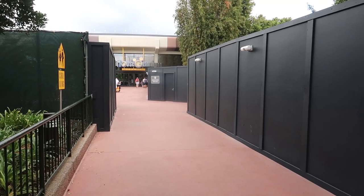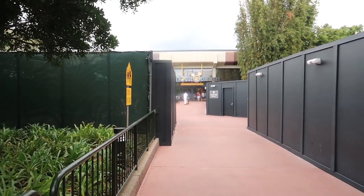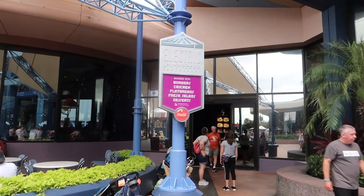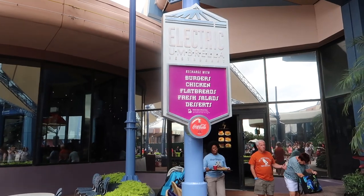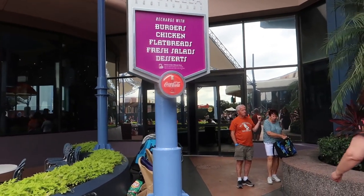So continuing on here with more of Wallcot. This whole pathway is covered with walls to Mouse Gear. Okay, so we're heading into one of my favorite restaurants. I've loved this one ever since I was a kid, and it's very conveniently placed right here near the front of Epcot. I'm so excited, Electric Umbrella, let's go. See what we're gonna order.